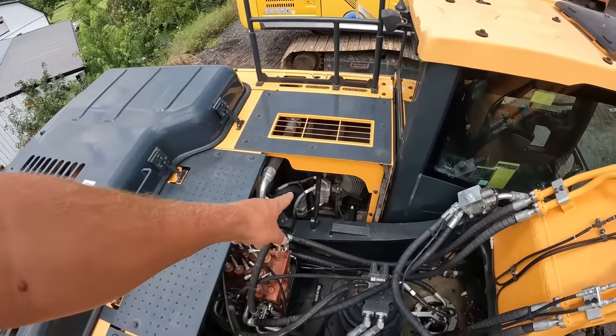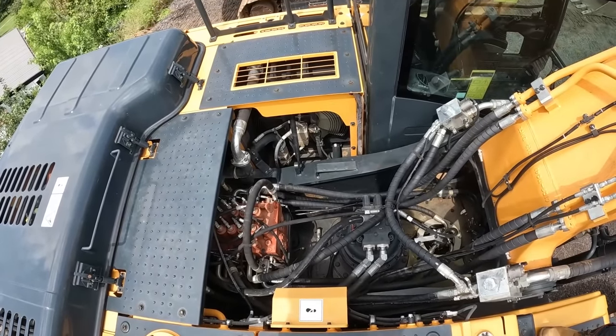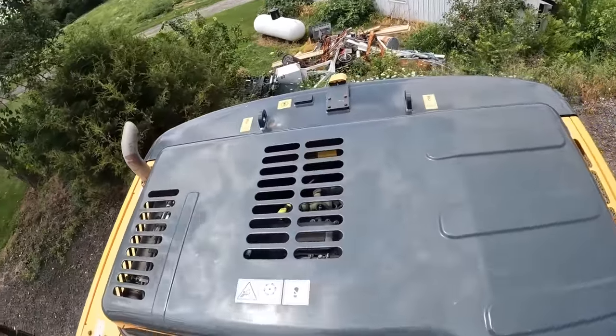Expensive. Welcome to the 350s. 330 size range. Everything is so much bigger. Just 300 range. Look how much bigger those hoses are than like a 220.